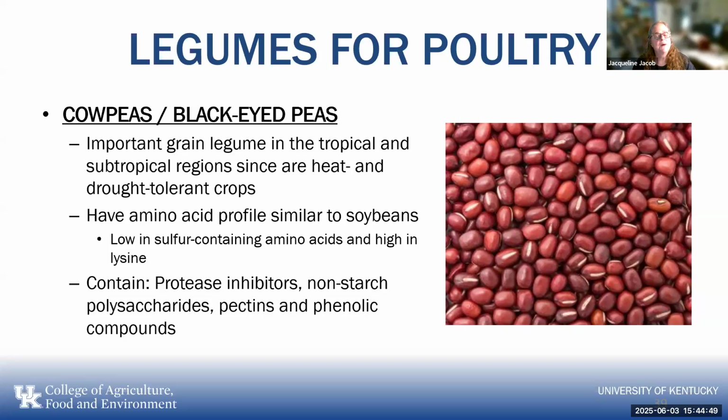They have an amino acid profile similar to soybeans, meaning that they are low in the sulfur-containing amino acids, methionine and cysteine, and they are high in lysine, which is typical for soybeans.